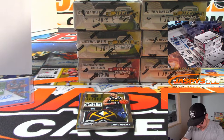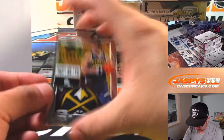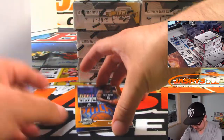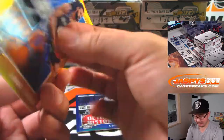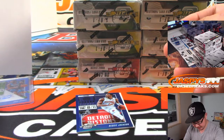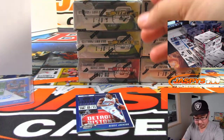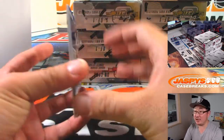Into a sleeve here, just to protect it. There we go. We got Jamal Murray. We're only a couple boxes in, King B. 43 out of 49. DeAndre Jordan for the Knicks. Knicks edition going to Jeremy Tillman. And behind, Reggie Jackson.